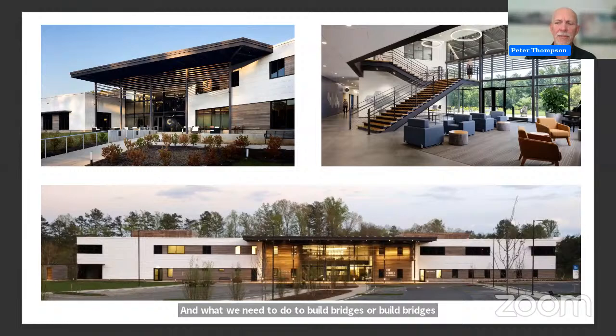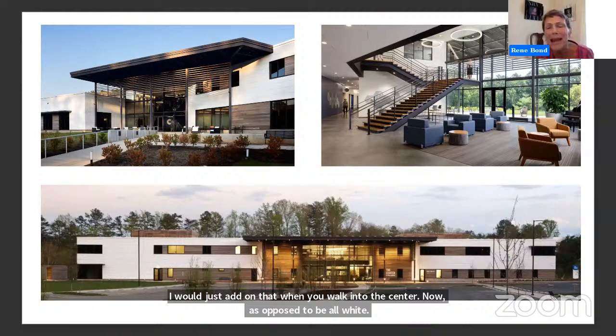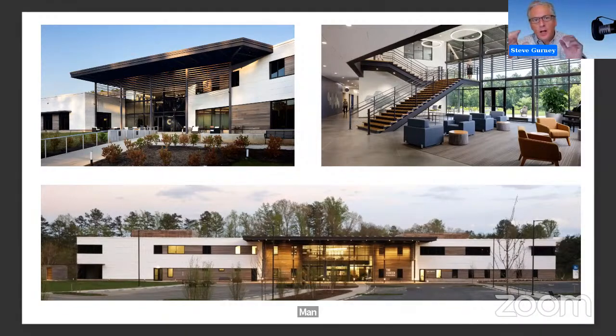Rennie, other thoughts? Yeah, I would just add that when you walk into the center now, as opposed to it being all white, middle class, you have every color, every race and ethnicity, all intermingling. And it's a very exciting and wonderful experience. And man, this is fantastic. Like you said, we could talk for an hour on a bunch of these different little rabbit holes.